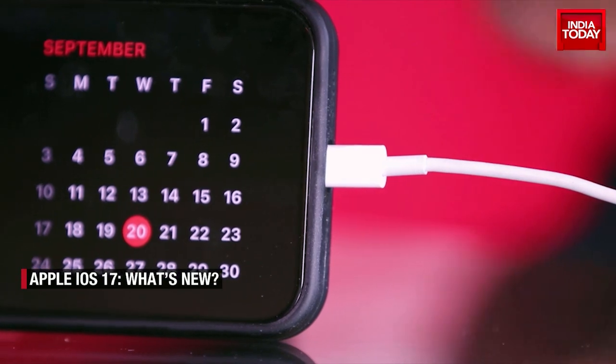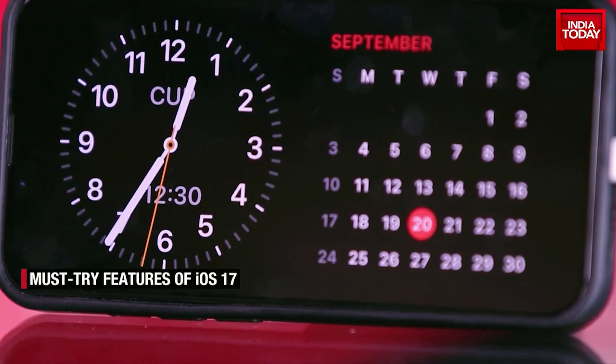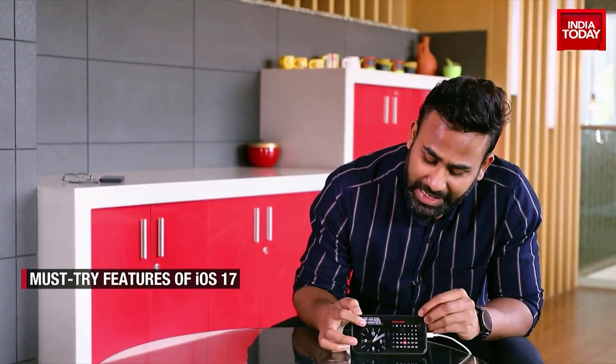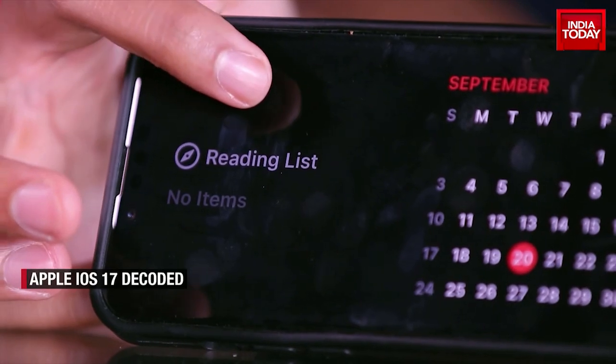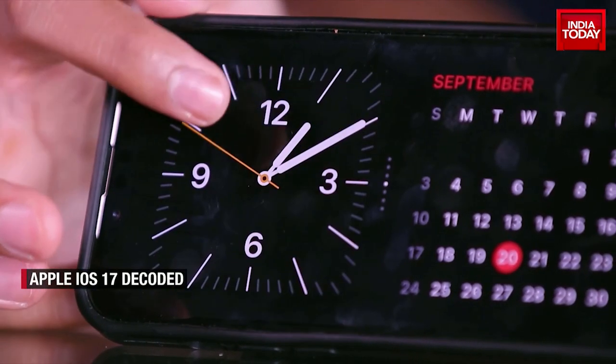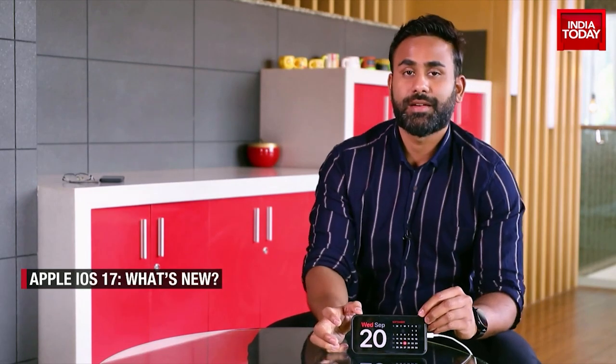And yes, all you need to do is just plug in the phone and place it horizontally in the locked position. In this standby mode, you can just select the widget you like. You just have to scroll up and down to select the one that you wish and keep it like that.